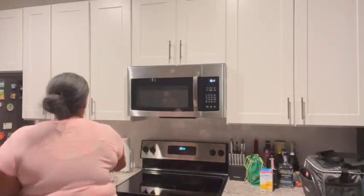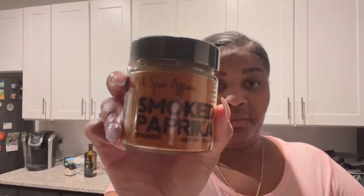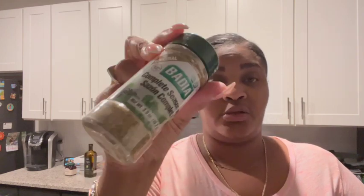Tomorrow I'm gonna make it with my smothered turkey wings. And I picked up an onion, the turkey gravy, I got smoked paprika, oregano, complete seasoning, pretty much some sazon. And then basil. And then I also got a red, yellow, and green pepper. So I'm gonna cut that up.